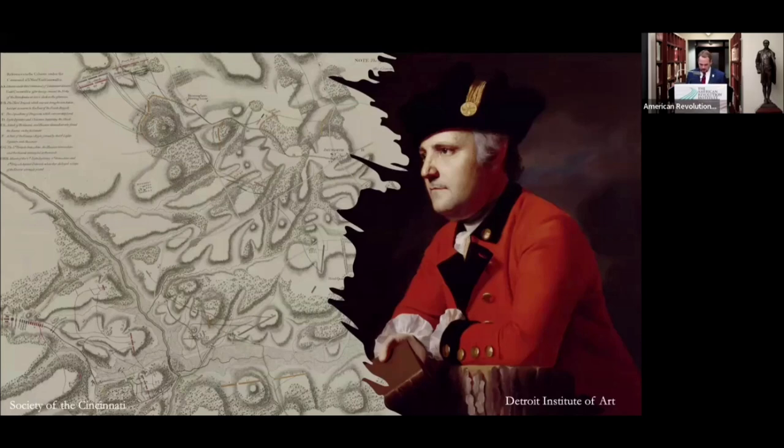This is also confirmed by another well-known British engineer who can be considered as Montresor's right-hand man in 1777, Captain Archibald Robertson, in his diary of September 15th, writing that he was for 3 days employed taking a sketch of the ground where the Battle of Brandywine was fought.